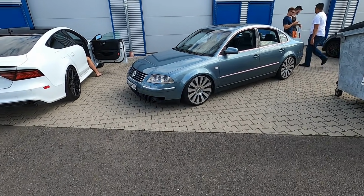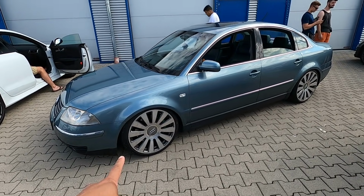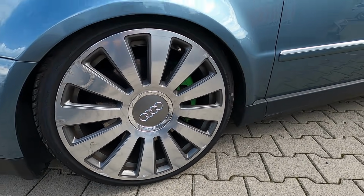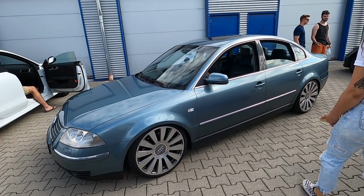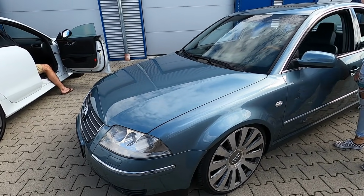Little junkyard W8 update. The car's looking good. On the 19th, he got some hubcaps for it. Did he paint his calipers? No, they were green like that when he got it. Really? Yeah, this car was awful when he got it, but now much better. Nice and clean. It's been waxed and stuff.